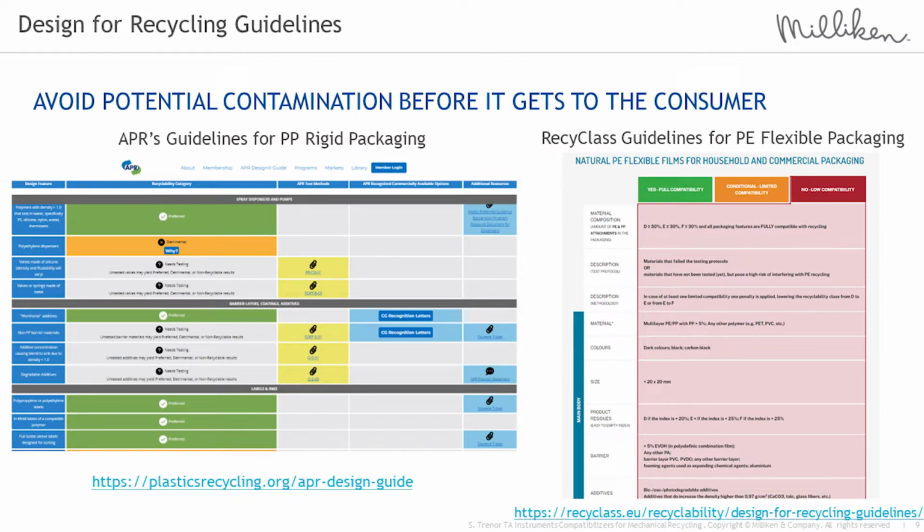So it's their guidelines for polyethylene packaging, and it tells you what the main material of that construction should be. In here it says that it should be mostly polyethylene, which makes sense for polyethylene flexible packaging. And then lower down here, for the more advanced packaging that requires some barrier, it says no more than 5% EVOH. Again, trying to reduce that dissimilar material that's difficult or almost impossible to remove during the recycling process.